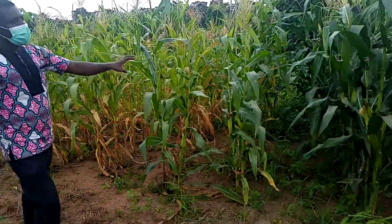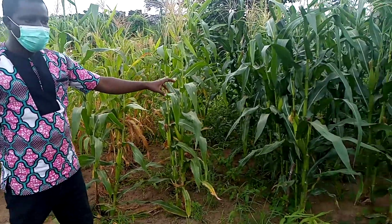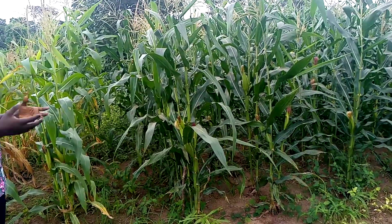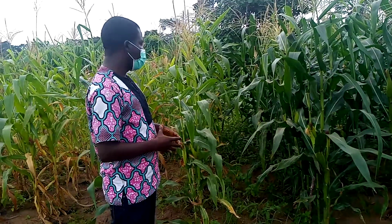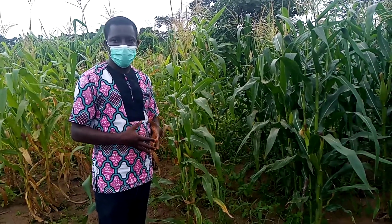So we are waiting for the crops to mature so that we can assess the yield alongside the other parameters like the leaf color and things that we've recorded. So briefly, that is what we are doing in terms of the biochar evaluation.